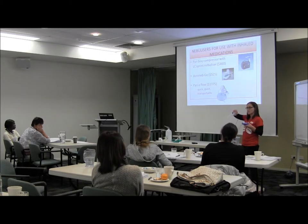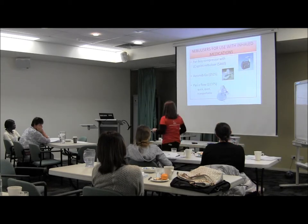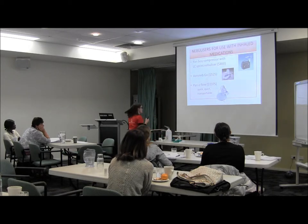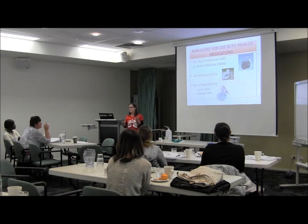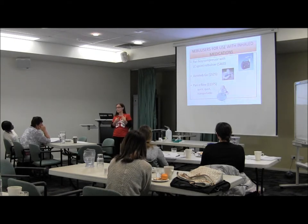So both, very quiet, much easier to administer than the other nebulizer, but very, very big price tag, particularly for the eFlow. $1,375 is very, very expensive, so not really accessible to many people. Do parents own these? So the parents will own, if they've got cystic fibrosis, we will give them an air compressor neb, because everybody needs a backup neb, and that's the cheapest, most reliable option.